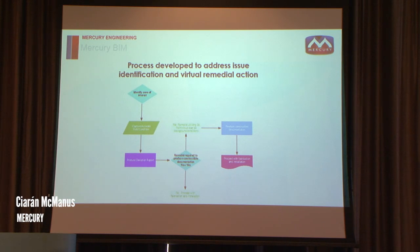So we've developed a process which looks to identify any issues that may arise on site through out of alignment, from as-built or from incorrect modelling, and we've developed a virtual remedial action process.